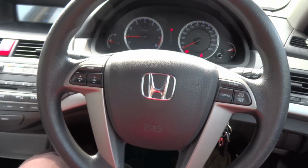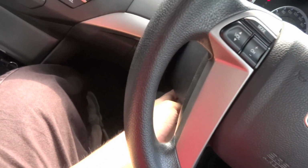Steering wheel in this car is tilt and telescopic. You adjust it using this lever right down here.